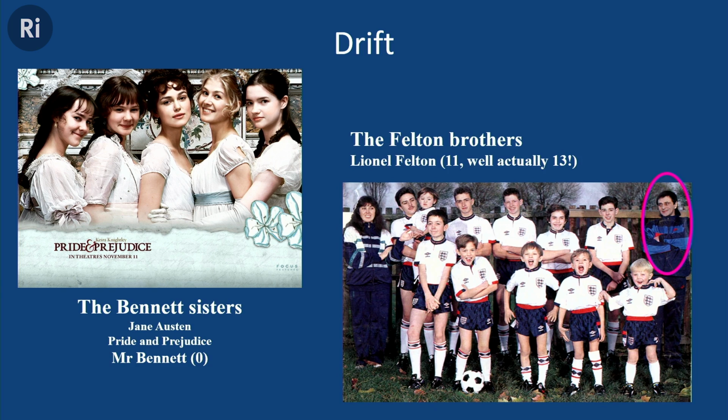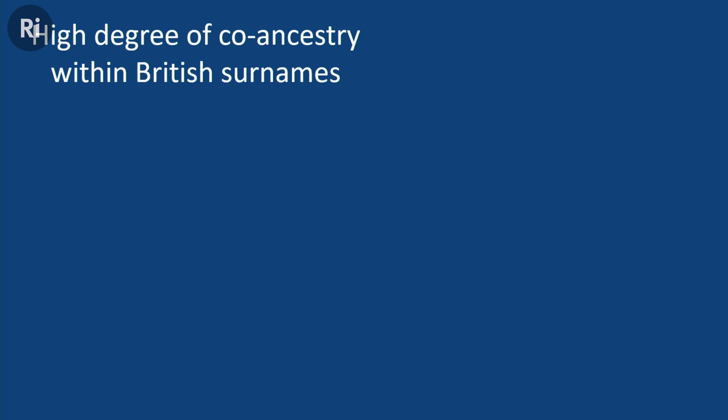Then you have some people like this. This is Lionel Felton. And the story goes that he and his wife kept on having children in the hopes of having a girl. When this photo was taken, they had 11 boys. I heard a rumor that they had 2 more children after this, both boys, and stopped. But as you can imagine, if I'm sampling Feltons around the country, I'm going to find an awful lot of Lionel Felton's Y chromosome type just by chance. So this was the big question.